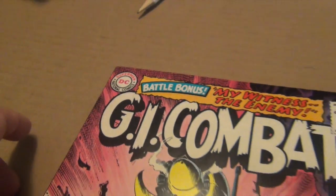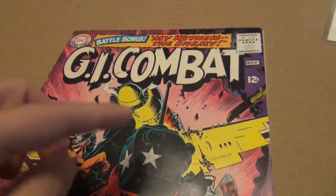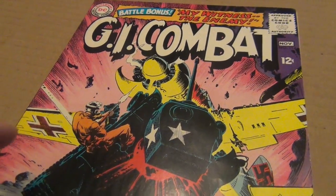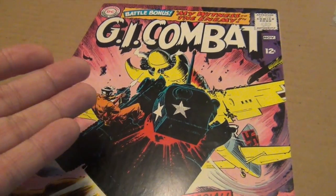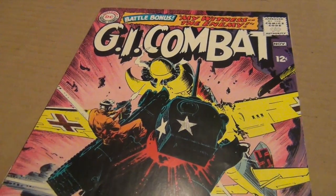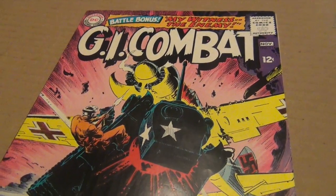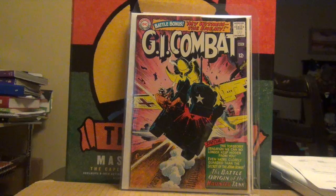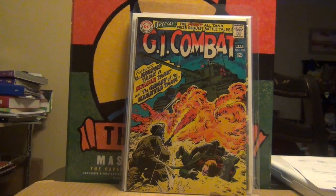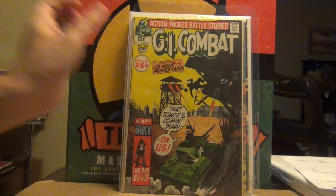You know, from the outside, it looked like an easy 9.2, right? But unfortunately, in the interior, the centerfold is detached at the bottom staple. So I would say probably 8.5. I don't think you can give it a 9.0, even though it is so nice. And then 128. And here's the start of the run from David.